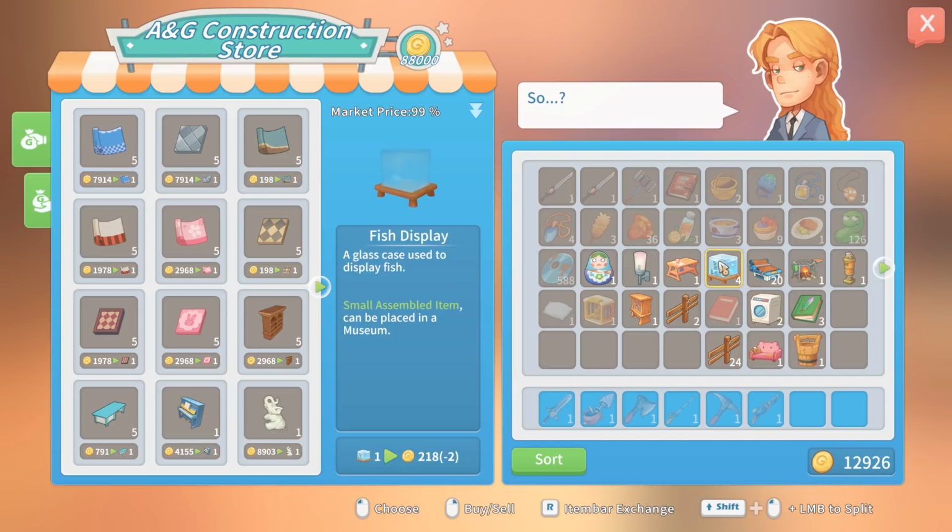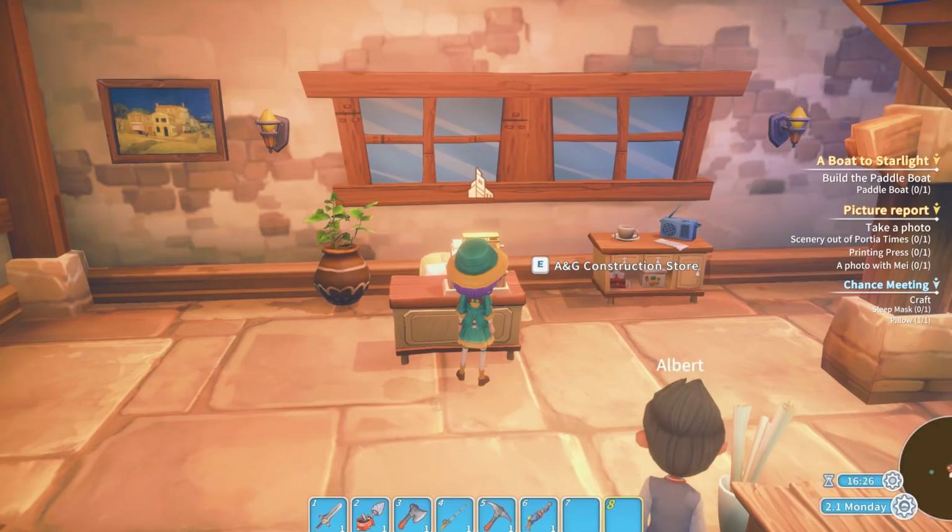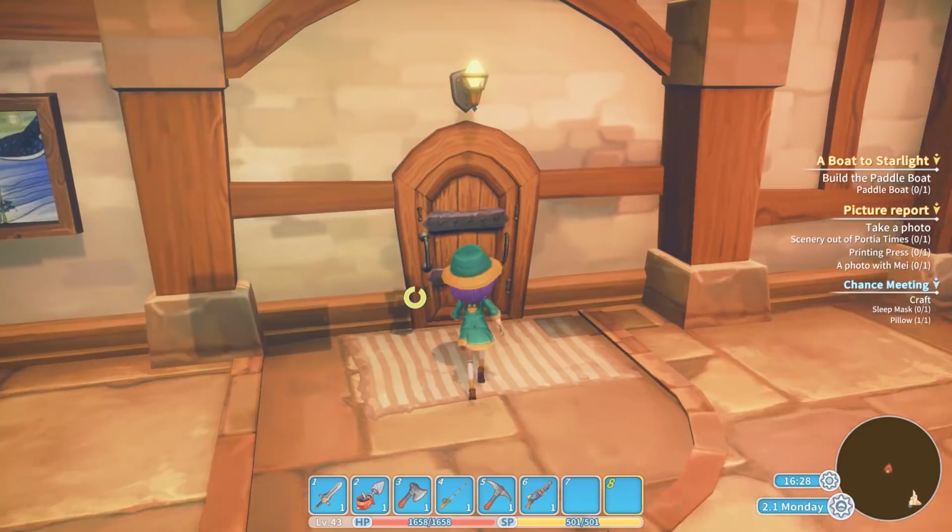How much do my fish tanks sell for? 218 each. These 20 skivers will sell for 752 each. And there are 20 of them. So I need to make some more stuff to get money, I think. I'm not going to worry about doing commissions that are going to take me all day. Anything that I can make, I will make at this point, and I will sell.